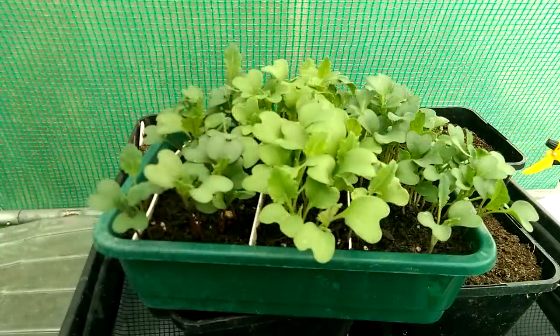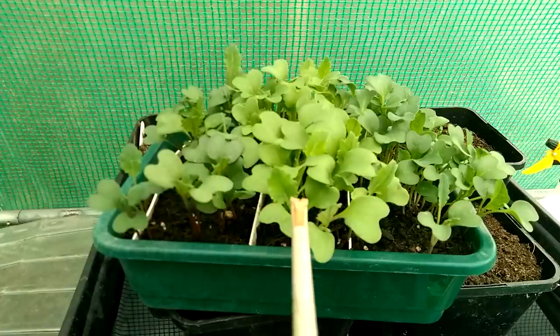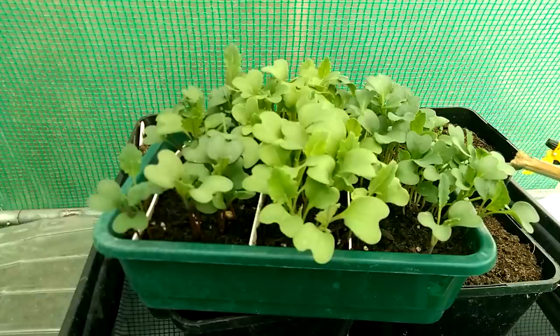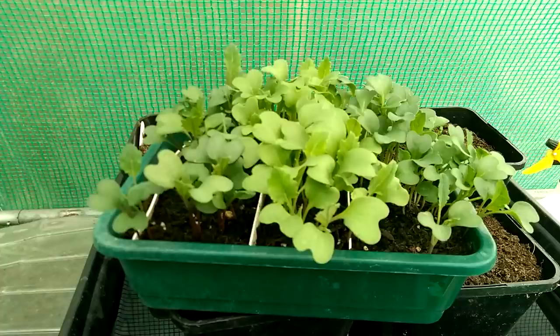Whilst we're in here, I thought we'd just have a look at the three types of kale seedlings we've got going at the moment. This is dazzling blue kale. Then in the middle we have Portuguese cabbage. And then on this end we've got Nero di Toscana. And you can see that the Portuguese cabbage in the middle has a much bigger cotyledon leaf and much paler than the two kales on either side. I just find things like that really interesting.